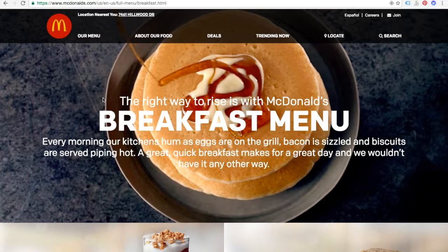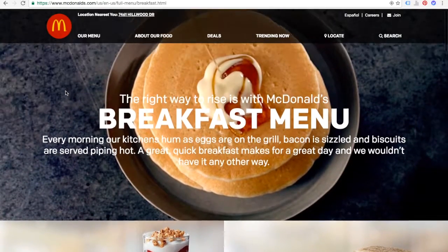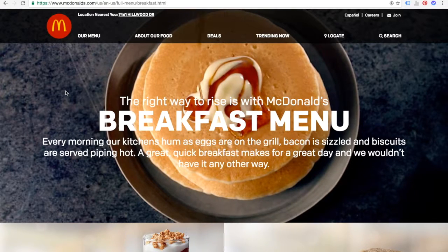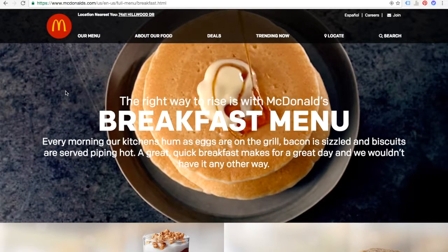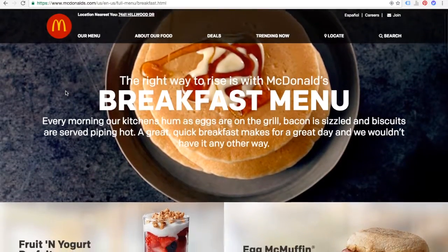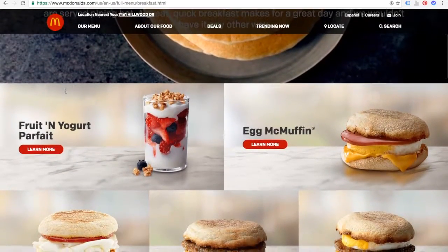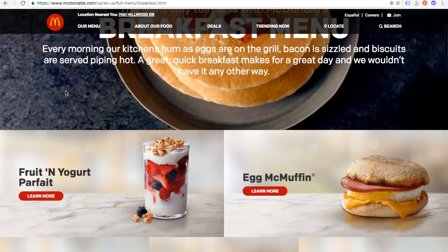So here I am looking at the McDonald's front page. And I'll be perfectly honest with you, I'm not a big breakfast person or a McDonald's breakfast person. But in the last couple of weeks, I have stopped at McDonald's and gotten breakfast with my wife. And it was my first time having breakfast at McDonald's in a long time. And it made me aware that for some of you out there, this is your everyday routine. So let's tackle this menu.